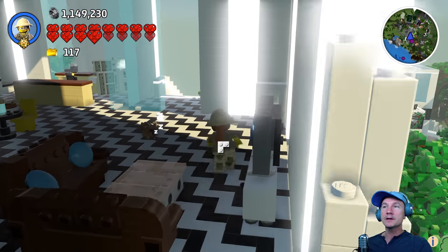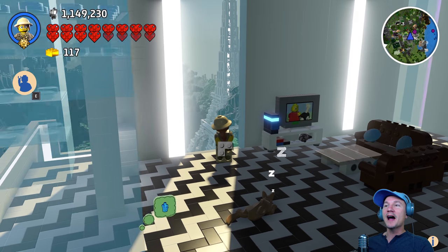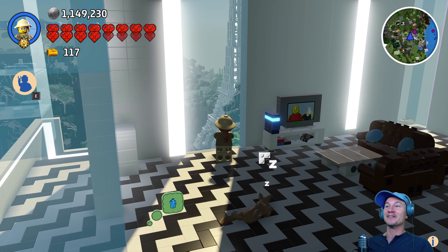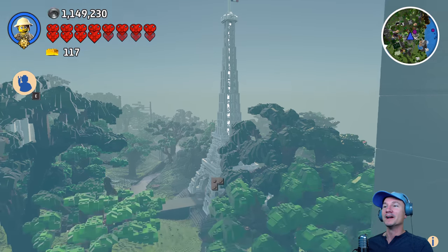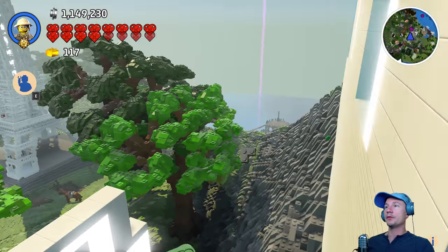You guys, you know what I didn't notice? Look at this view out here now. We can see the Eiffel Tower outside of the Ivory Tower here. That's pretty cool. That is an incredible view. Let's go into Sheila's perspective here. Wow, that's so pretty. So you guys, the pirate ship is right over there.